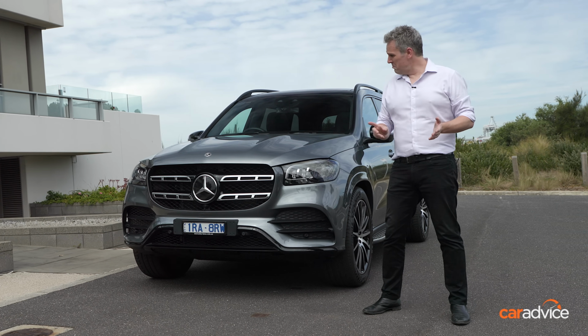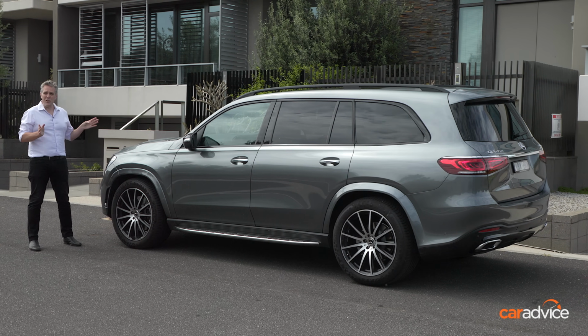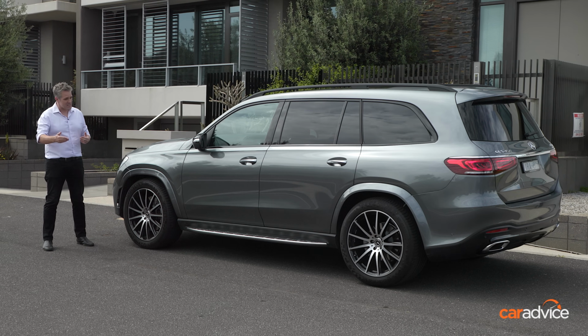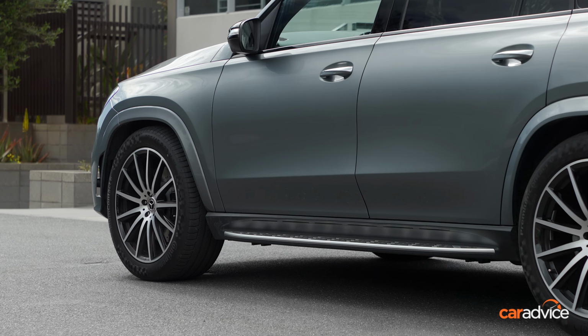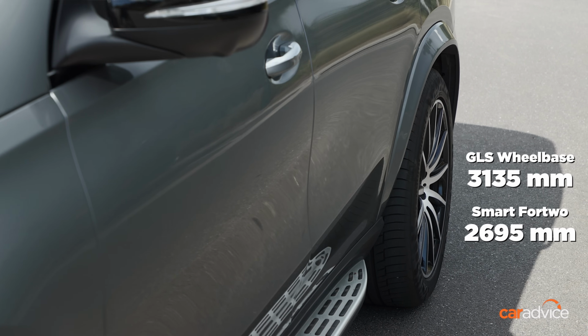You know where else it does? Sheer size. I mean, just look at it. It's enormous. These wheels are 22 inches in diameter before the tyres, and yet they don't look big at all. It's over 5.2 metres long. It's 2 metres wide. The wheelbase is half a metre longer than a smart car is long.